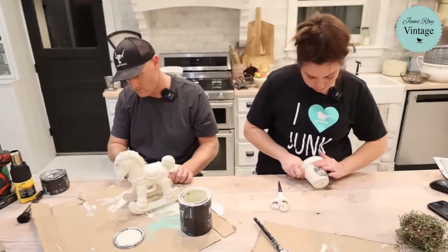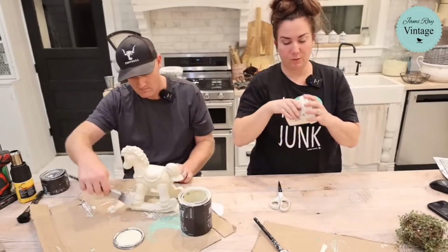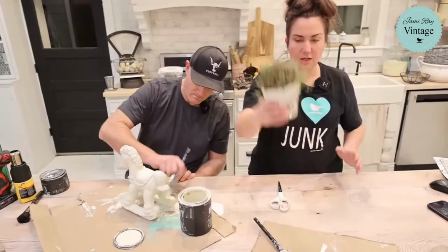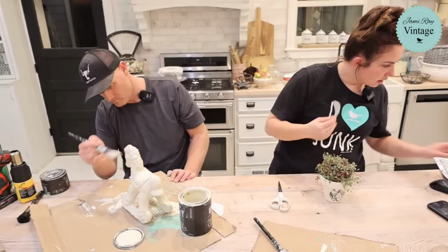All right. Ta-da! Look how cute that is. So I'm not going to do it now because I really want this paint to dry, but I'll put a sealer on here. And now it's super cute, super French. All right.